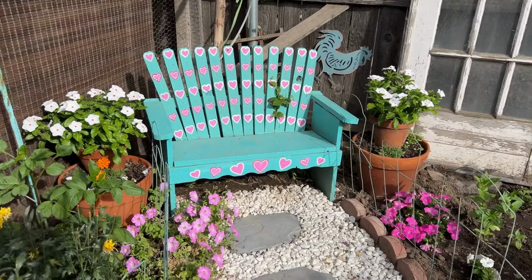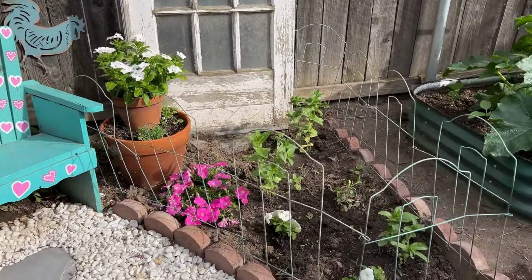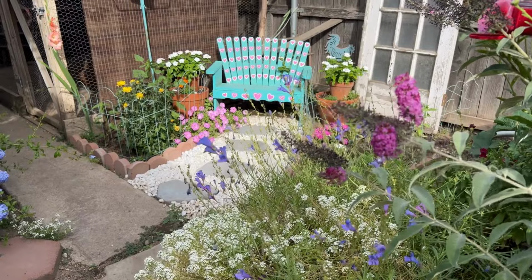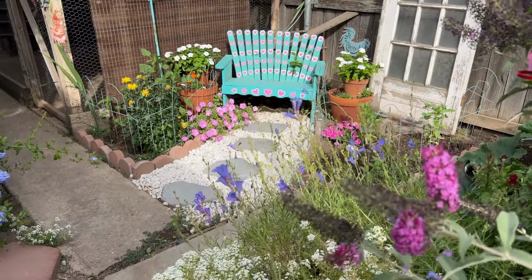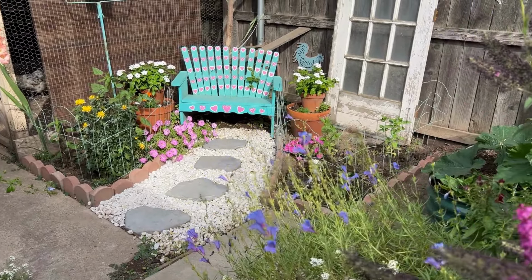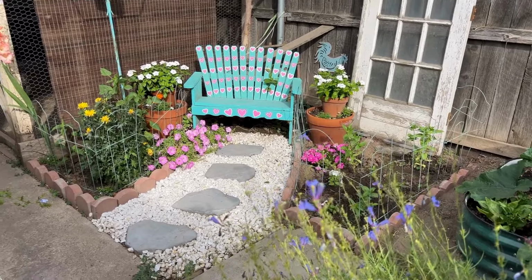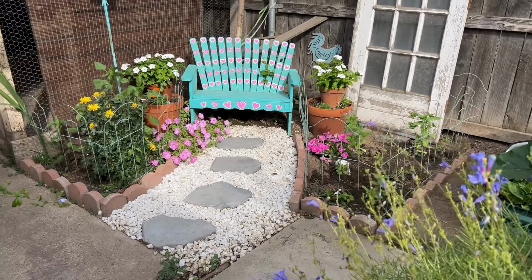Vinca in those stacked pots. And I also have some zinnias that are starting to come up over here. I found that bench at a garage sale, so I just painted it blue and put my little artistic design on it. And I just call this my cottage garden. The bench is actually really tiny, almost too small for me to sit in. So it's kind of like a little miniature garden, just a little way to make the most of this corner.